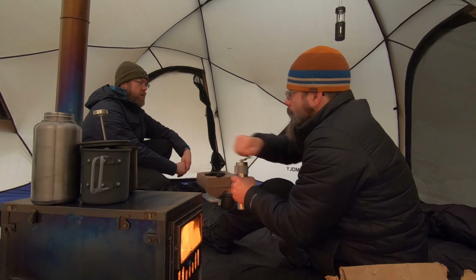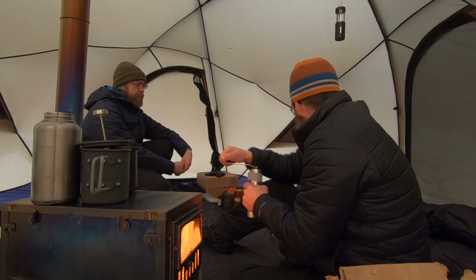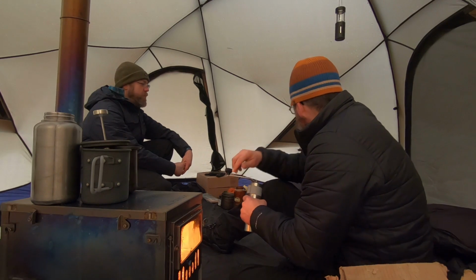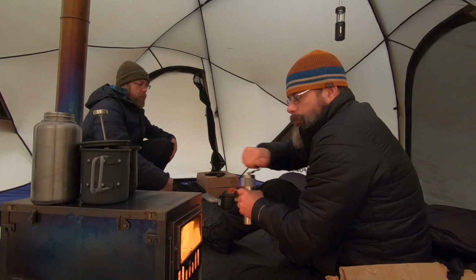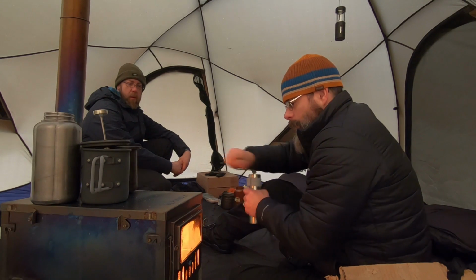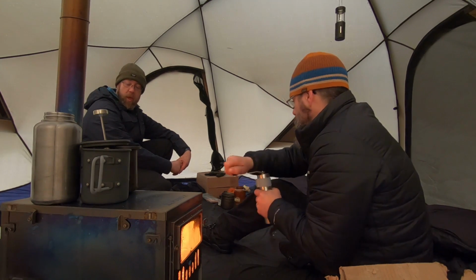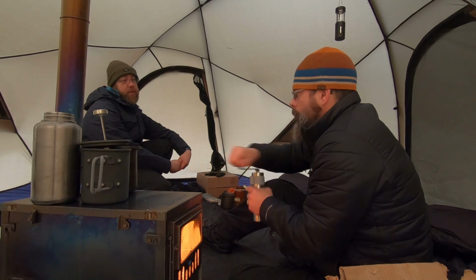Is that your 0 degree bag? Yep. No, this is 25 below. Oh, that's right. That's what I meant. Your heavy winter bag. Yep. I said it got down to 6 degrees this morning. Oh, so you're doing all right. My bag, I was warm in it. The wind across my face and trying to seal up at the neck was the real problem.